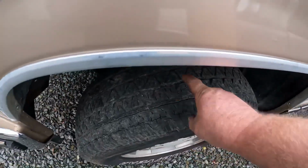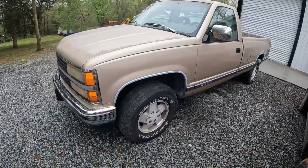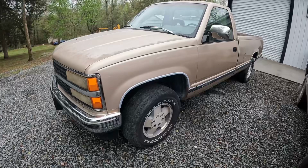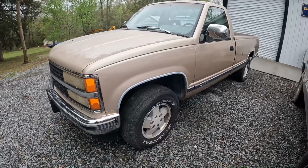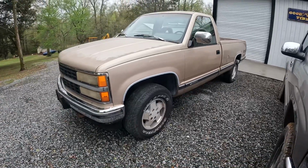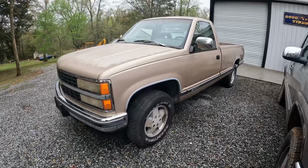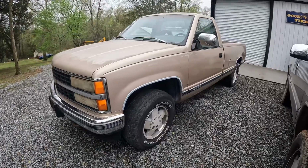The tires look new as far as the tread's concerned, but they're dry rotted pretty bad. This truck came out of Crossville, Tennessee, and it belonged to an older gentleman. He was moving to Pennsylvania. He didn't care really anything about selling it, but he didn't want to take it with him. The transmission's out of it, and the fuel pump was bad.